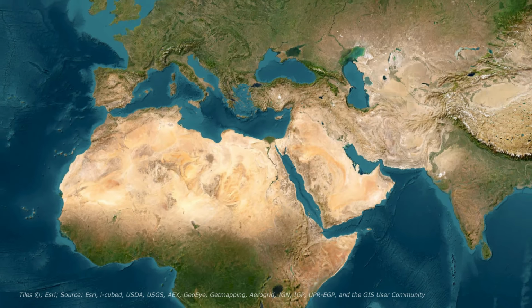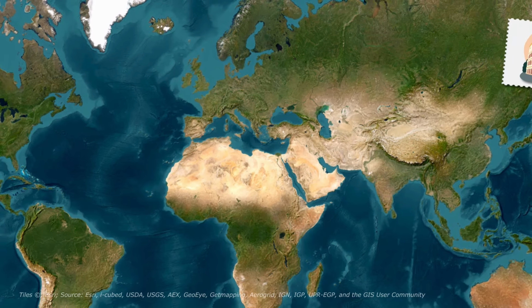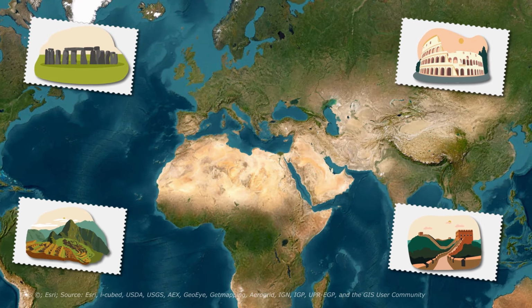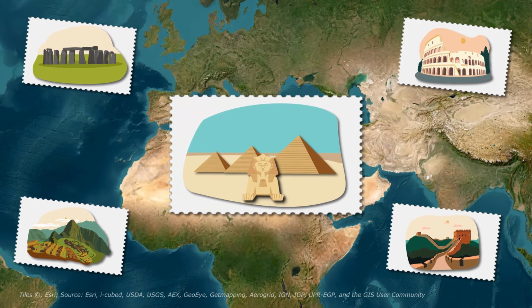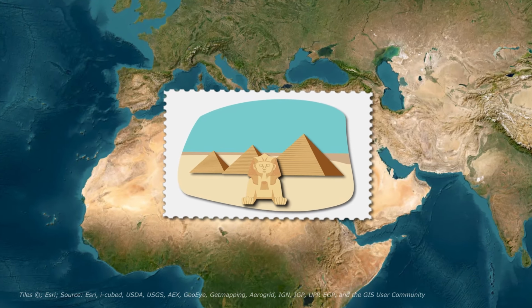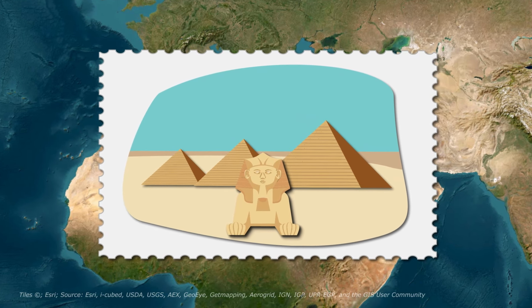When we think of famous ancient monuments, several amazing wonders come to mind. Naturally, the Colosseum and Machu Picchu, the Great Wall and Stonehenge, sure. And for many of us, right at the top of the list are the pyramids of Giza and the Sphinx. We know why most of the world's ancient monuments were built, but the exact reasons for why and where the Sphinx was built are still somewhat unclear.